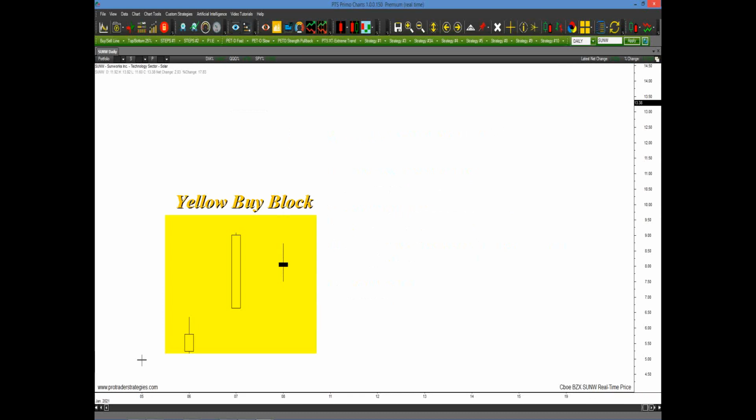We teach this in the course, but let me share with you the simplest one because that's the theme of today, simplicity. So once you click that on and you see that there is a yellow block around price, what you want to look for is a down day, all right? These are the price bars that are colored black, as you see right here. So this is a down day. So why are we interested in this?